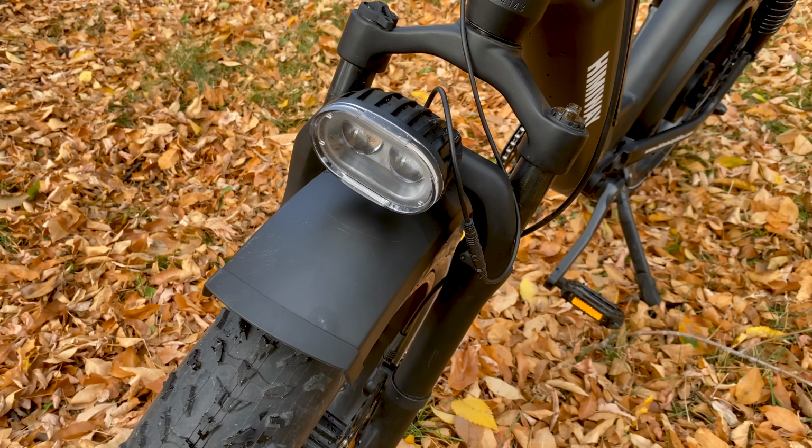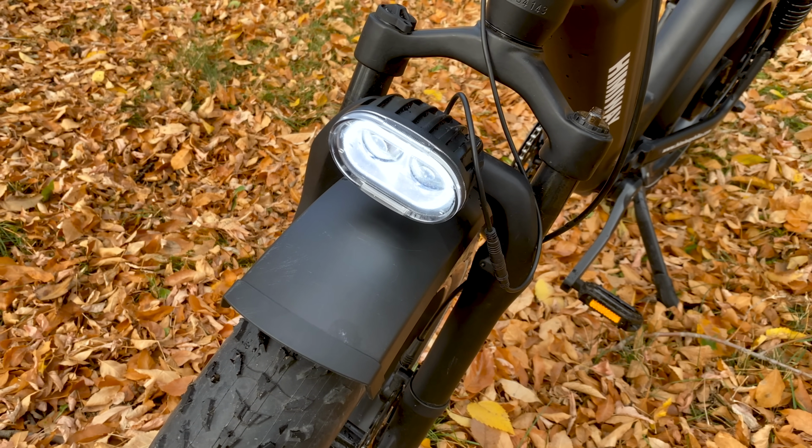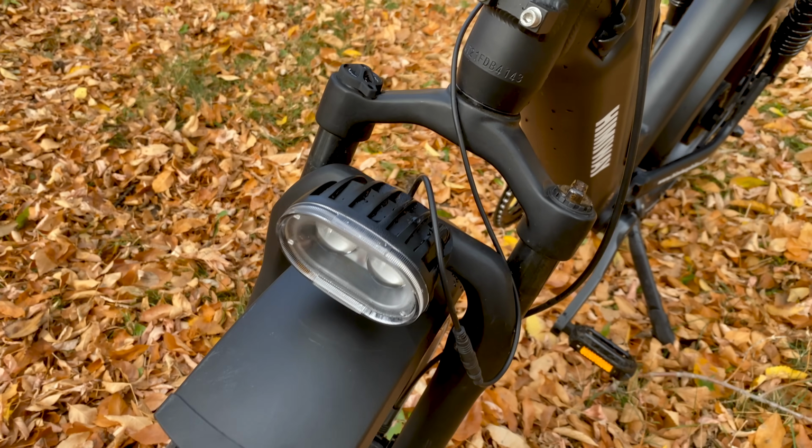And lastly, I don't like the headlight that comes with this bicycle. It's a very narrow light that doesn't really help you ride at night at all. It's like a spotlight, and it doesn't spread out at all. It's good so others will notice you if you're riding towards them, but it just isn't wide or bright enough to provide vision for you when you're riding it.